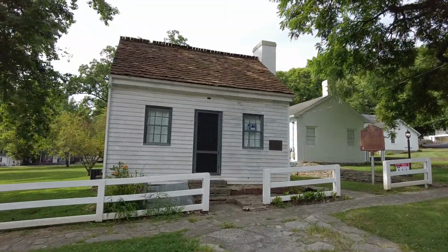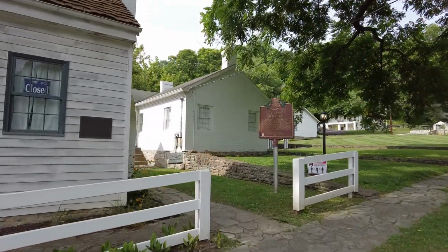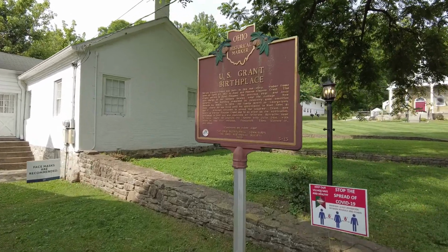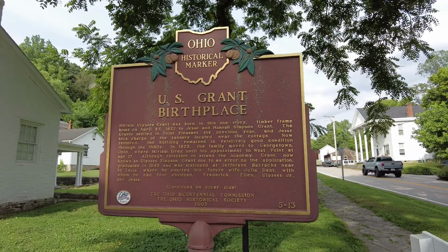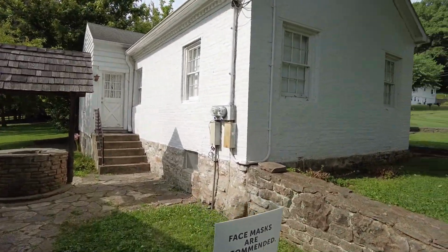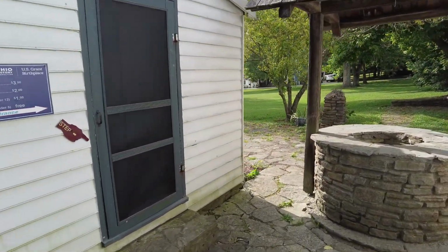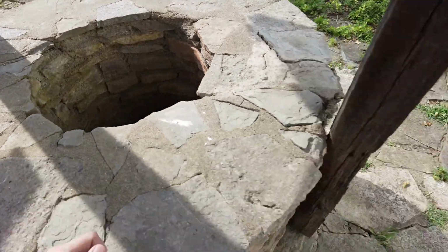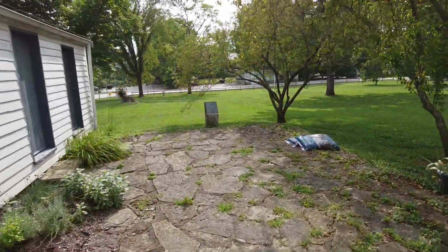So here is Grant's actual birthplace. They are closed because it's after 5, but we're just checking it out. So this is where Grant was born. But yeah, it's closed. It's a little park area.